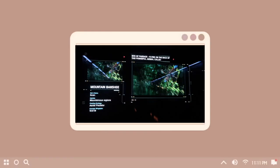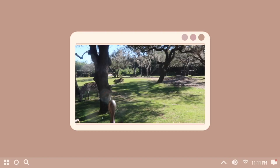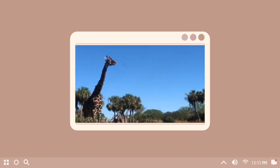Powerful animal called an equine. Look at that one. You see? The legs being wider than the rest of these are beside giraffe.